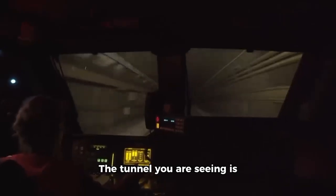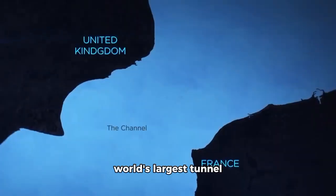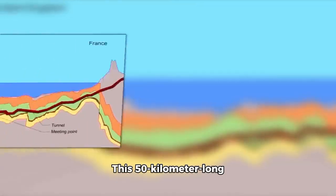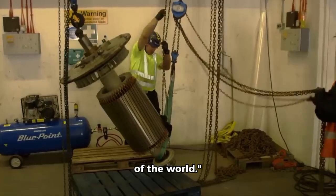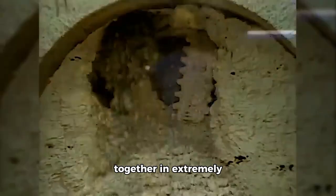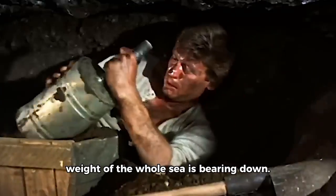The tunnel you're seeing is not an ordinary tunnel. It is, in fact, the world's largest tunnel that literally passes under the sea. This 50-kilometer-long tunnel is that megaproject which engineers call the seventh wonder of the world. The main reason for this is its construction, working with 13,000 workers altogether in extremely challenging conditions and excavating a part of the ground upon which the weight of the whole sea is bearing down.